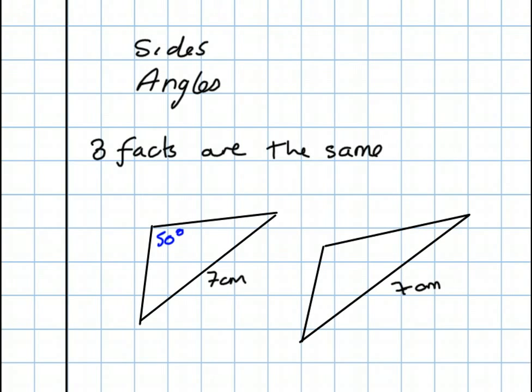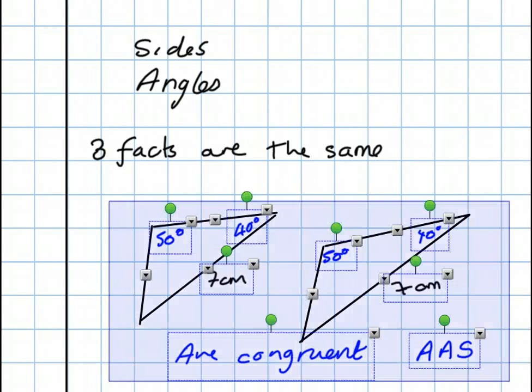There's a 50-degree angle there and a 50-degree angle there. So a second fact about the two angles is true. And 40 degrees here and 40 degrees here. And we now have three facts about the two triangles that are the same, one of which is a side, and two in this case are angles. So these two triangles are congruent. And we have two angles the same and a side. Let's look at that again.